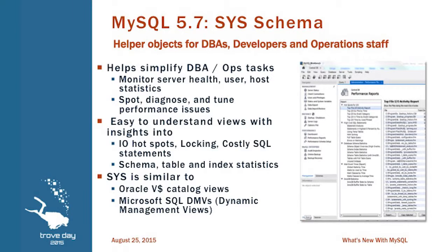And so we've added the sys schema in 5.7 as well, which is just a collection of helpful views, stored procedures, stored routines that really make all of that data that's in performance schema more accessible. It provides it in a nice user-friendly format, and it allows you to easily answer common questions. Like what queries are resulting in the most I/O? How is the I/O usage broken down by table? What is blocking this particular query, and things like that.